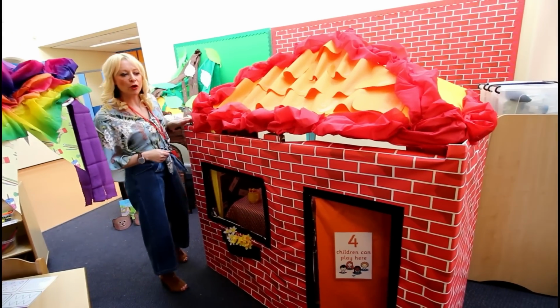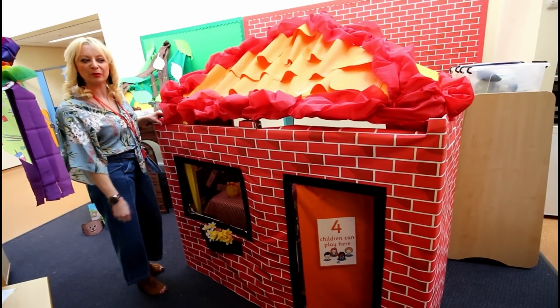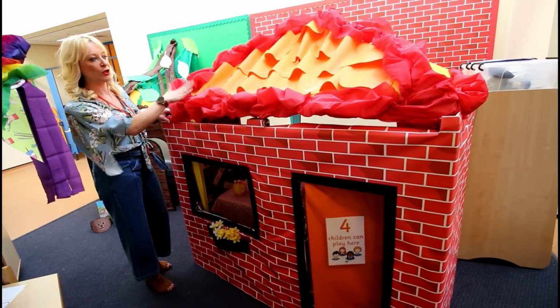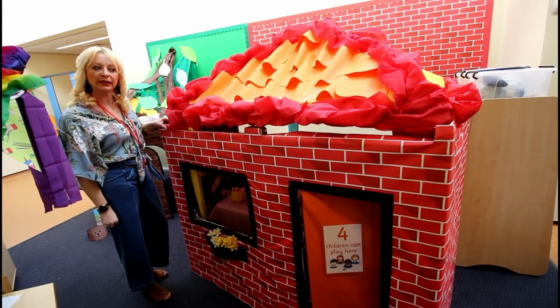This is our current home corner at the moment, which uses another type of structure which we just recover to freshen up. It has been shops and things at the moment, but it's the home corner, and just using a gazebo inside to create a roof for our home corner at the moment.